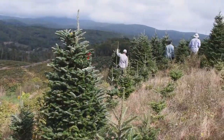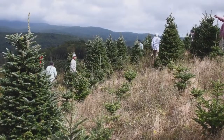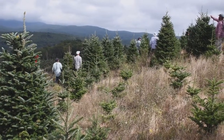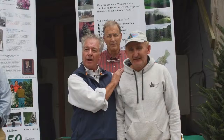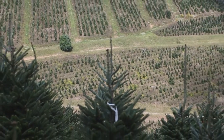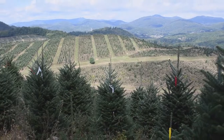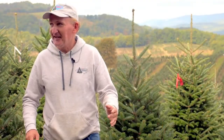I started in 1984. He built this farm with my father, and we owe all the credit to Dad and this guy right here. And he's still running the farm and producing great trees. In fact, he picked the national tree that we won with. It takes a lot of faith to grow a tree. You plant a tree out and you wait 8 years.